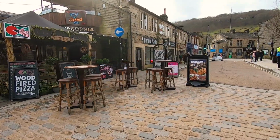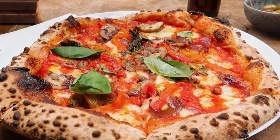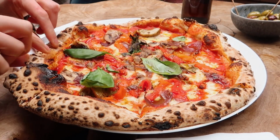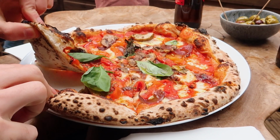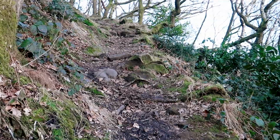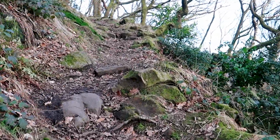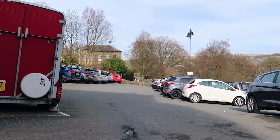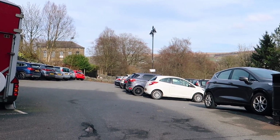For lunch we stopped at the People's Pizzeria on Bridge Gate for a delicious wood-fire pizza topped with veggies before setting off on the 30-minute walk to Heptonstall. As Heptonstall sits high up above Hebden Bridge, you'll need to be okay with a steep uphill walk. If you drove to Hebden Bridge and you don't want to walk to Heptonstall, there is a car park in the village, but it's only small, so I would advise walking if you can.